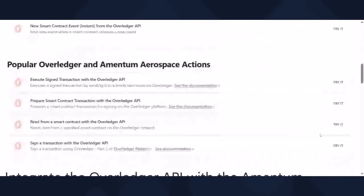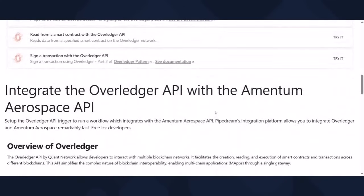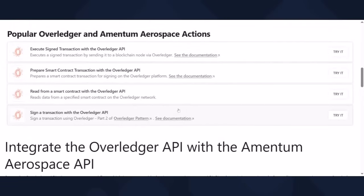And basically speaking, you may be wondering, is there smart contract functionality? Well, yes. You could prepare it, you could have it signed, and you can have it read. So there's that integration. Things talk to each other. Quant Network helps leverage technologies. Well, it's extremely interesting here, even with a basic search.